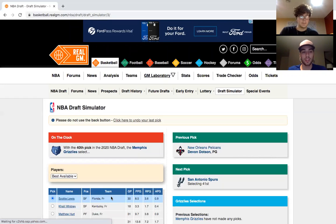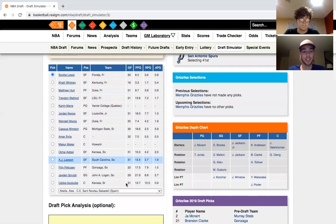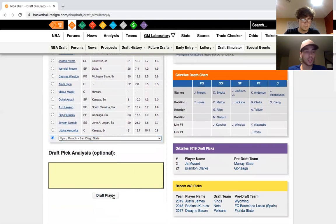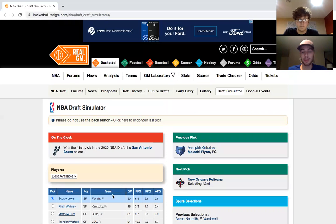Yeah, I think the number one thing for the Grizzlies is to shore up that backup point guard spot. They can go Malachi Flynn here, point guard out of San Diego State University. Last year, San Diego State came out of nowhere, was winning a ton of games, and was nationally ranked. So I think he was kind of the beneficiary of that. A lot of the scouting reports show that he has some defensive upside. That's probably the best part of his game. And I think the Grizzlies definitely could use that kind of toughness in the front court.